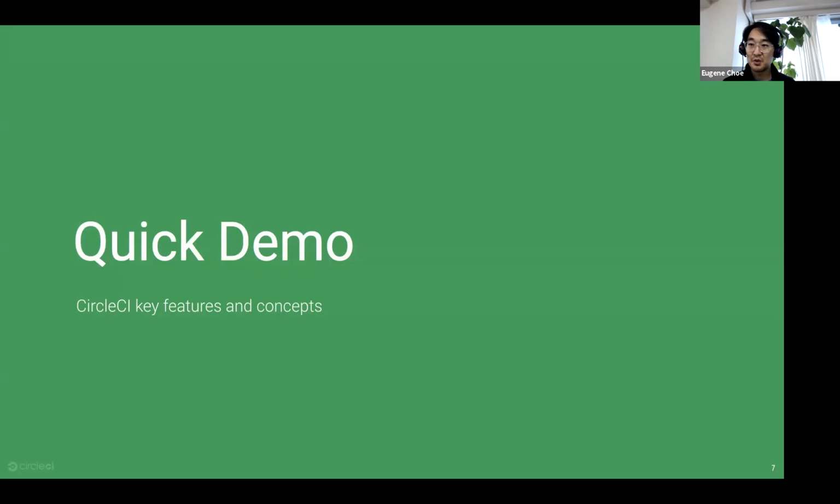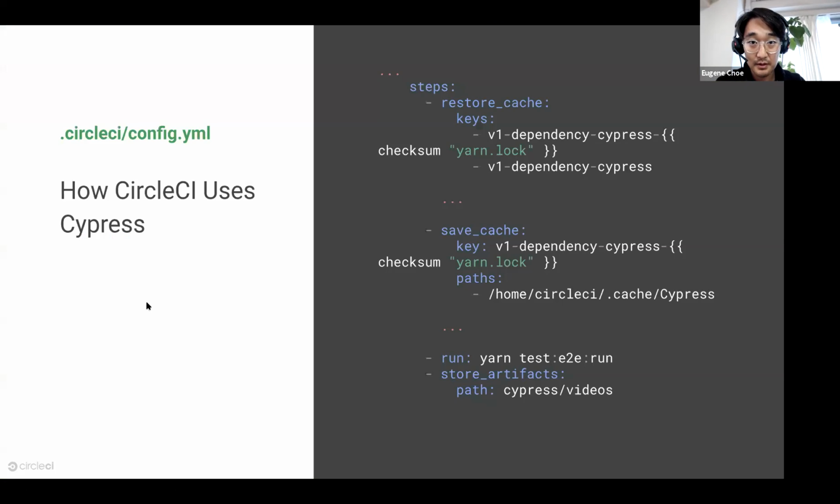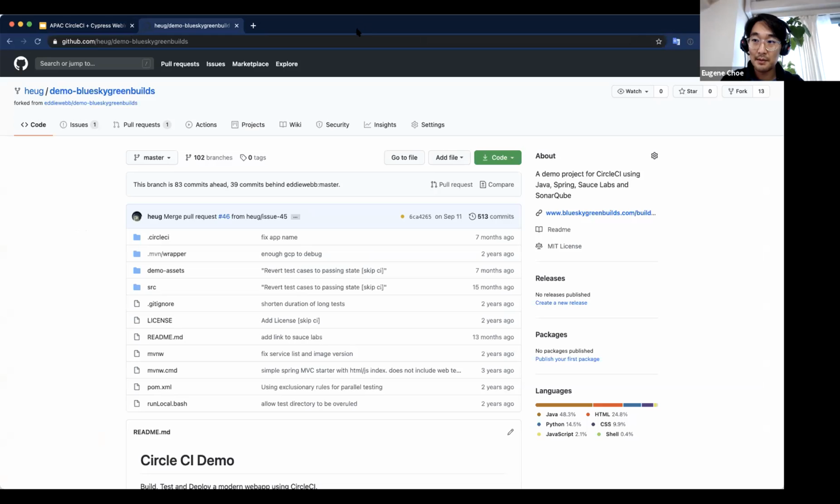Great. So I'm going to jump into the demo now and show you some of the key features and concepts through the lens of working through CircleCI, just through the browser for the most part here. So I'm going to change my sharing here. Let's see if this works. All right. Great.